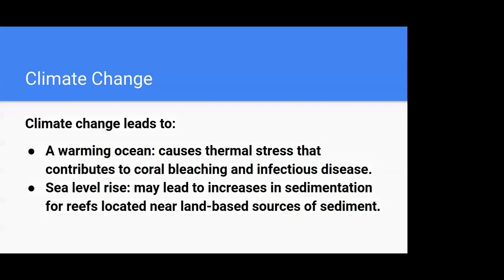So now, climate change, we know, is the warming of the earth, or the warming of the climate, the gradual change of the climate. This causes the polar ice caps, or the glaciers in the North and South Poles, to melt. And when these melt, they cause the sea level to rise. Remember, the corals need shallow, warm, and clear waters. So when the sea level becomes too high, or the corals are too deep, they're unable to get a certain amount of sunlight, and thus this contributes to coral bleaching and infectious diseases.